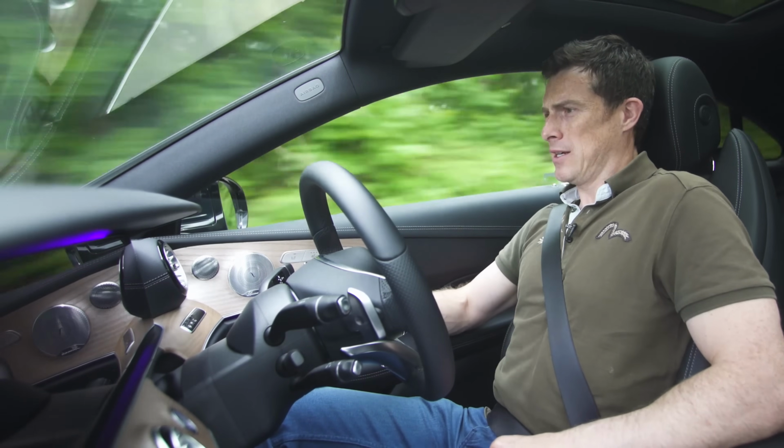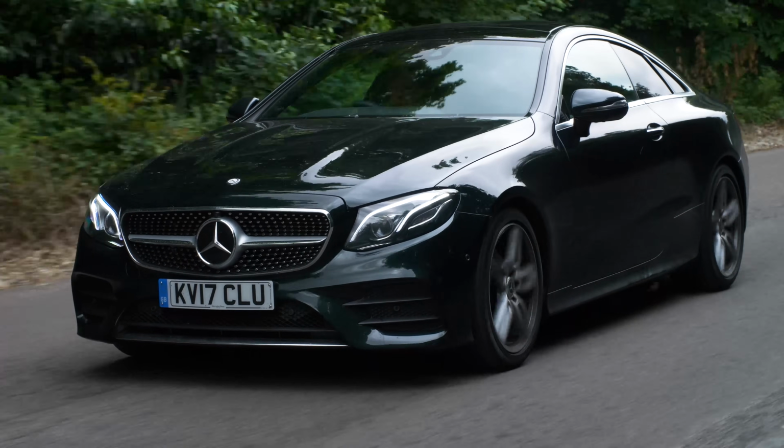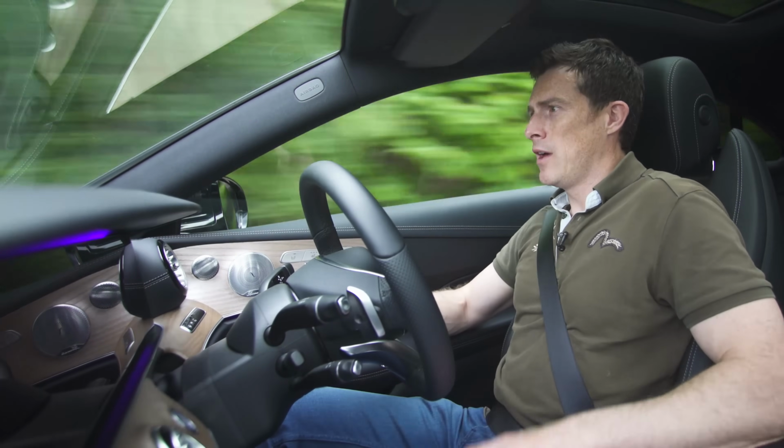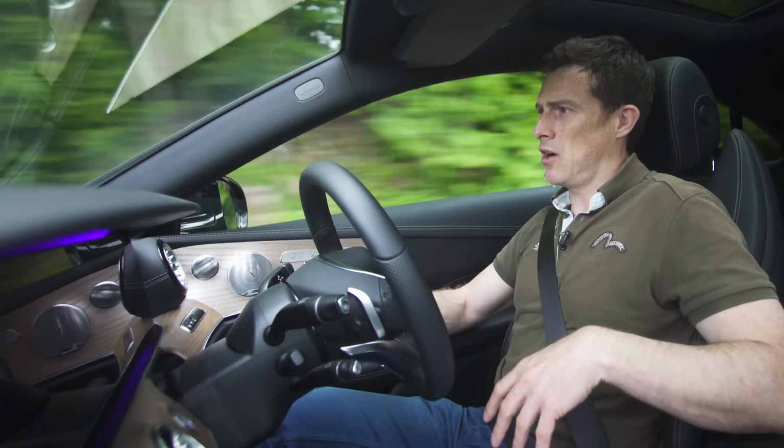That's just not right. I mean, you may be better off going for the 3-litre diesel. Yes, it's more expensive, but it does come with all-wheel drive and a big V6. You know, it's just going to suit this car so well.